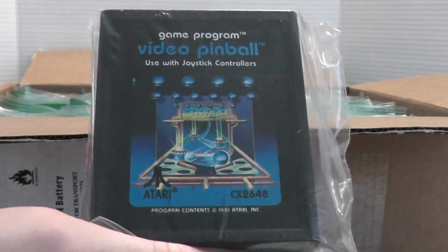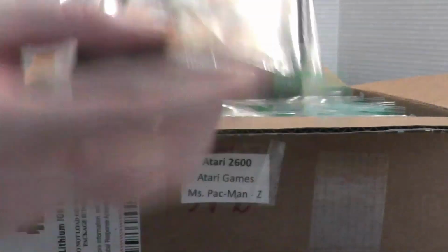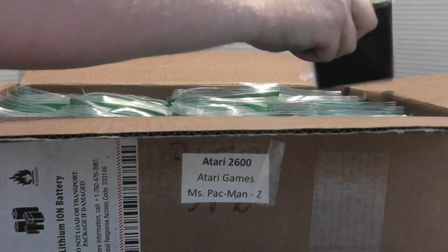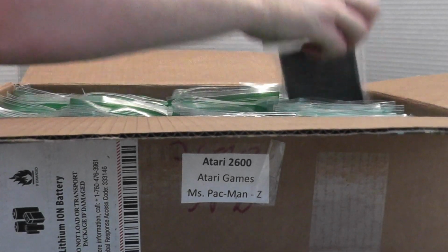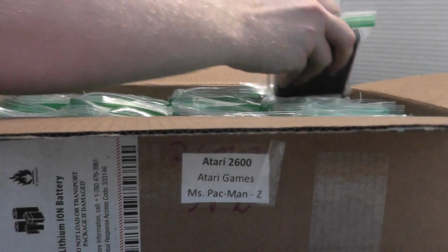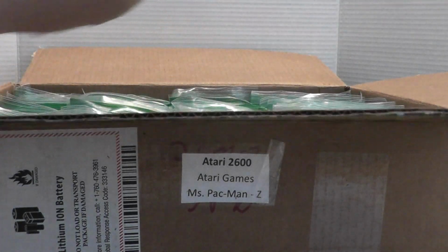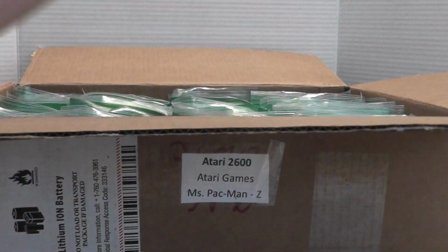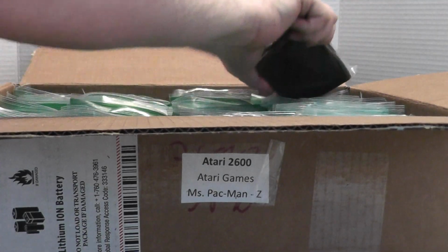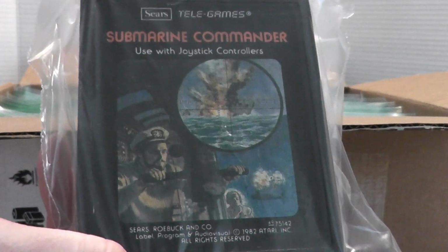Video Pinball, we're coming to the end. Warlords, another great paddle game. That's one of the best multiplayer paddle games, if not the best multiplayer. Xenophobe, love that artwork. Yar's Revenge. And then we have the Sears exclusives, the Steeplechase, which is like a horse racing paddle game. We also have Stellar Track, which is like a Star Trek type text game. I really want to learn how to play that. And then, last but not least, Submarine Commander.